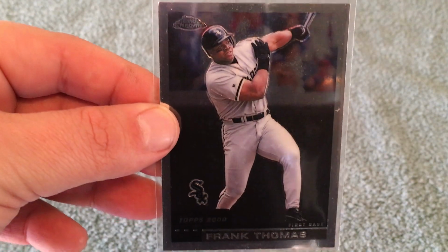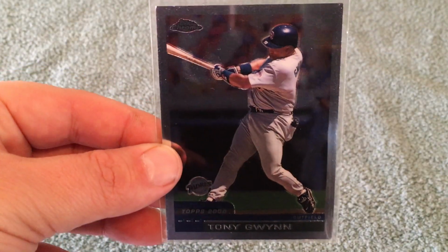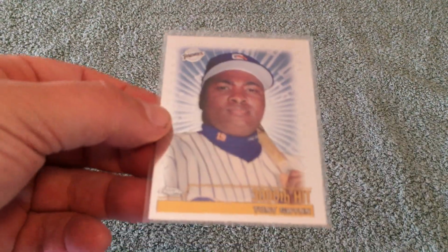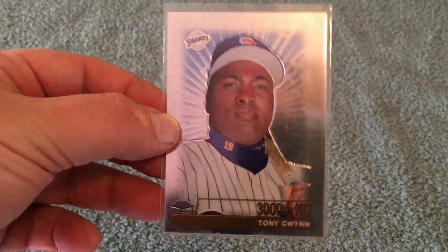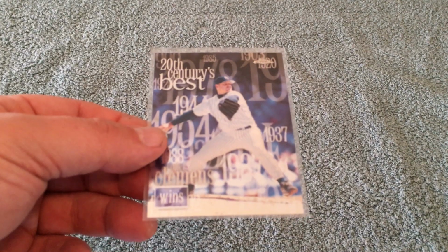I don't think they put as much effort into the Chrome product these days. I just love them. Tony Gwynn. I didn't get any refractors, unfortunately. I'm big on the refractors. Here's a Tony Gwynn 3000 hit card insert, I think. And then here's another Clemens.